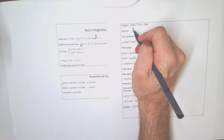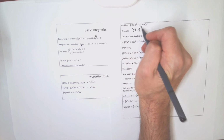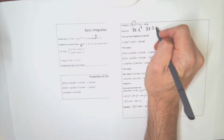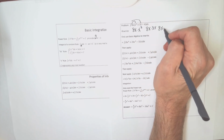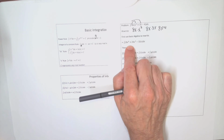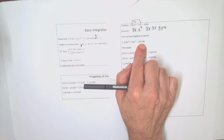So to do this integration, I'm going to clear the multiplication by doing 8x times x cubed, 8x times 3x, and 8x times minus 4. That's going to give me 8x to the 4th, because I add the exponents of the x to the 1st and x cubed, plus 24x squared minus 32x. I still don't know how to integrate that.